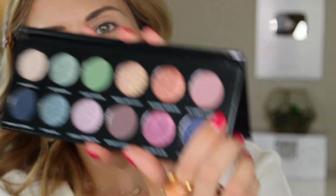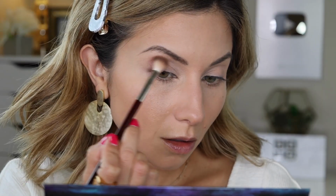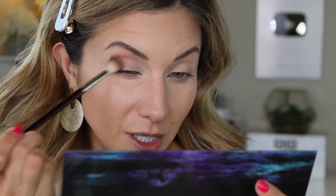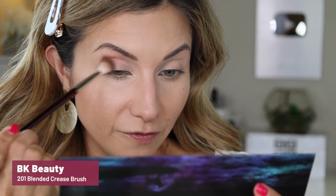I'm going to build with the shade October Odyssey. We're gonna start there. Very beautiful shade. It's like a mid-tone purpley pink. Definitely leans more pink, but it has a really beautiful, cool tone purple. So pretty. And I'm using the BK Beauty 201 brush to just get a wash of this color.